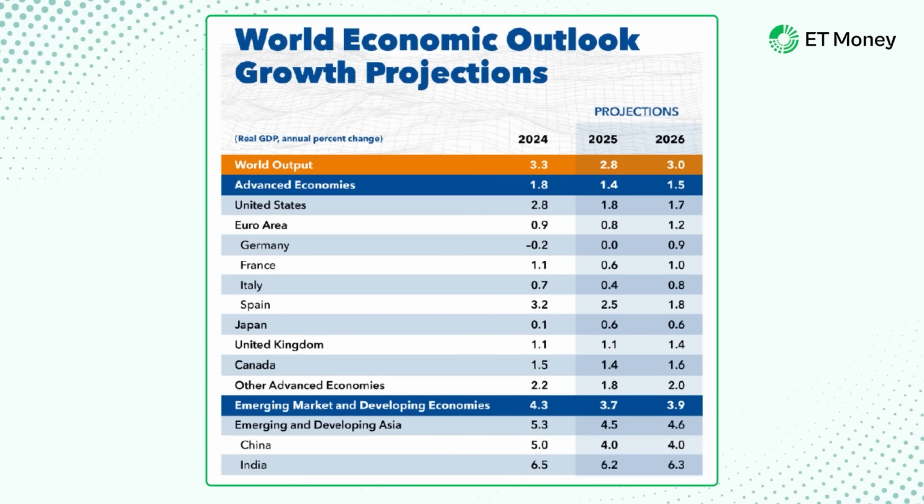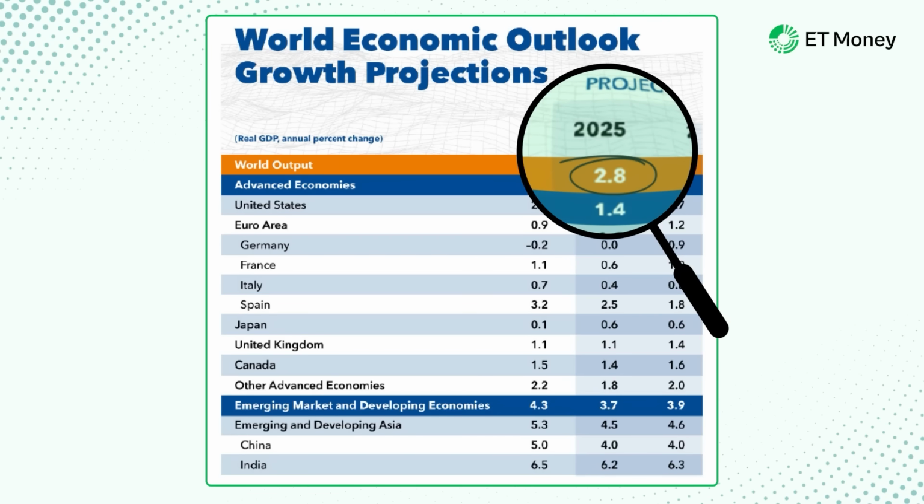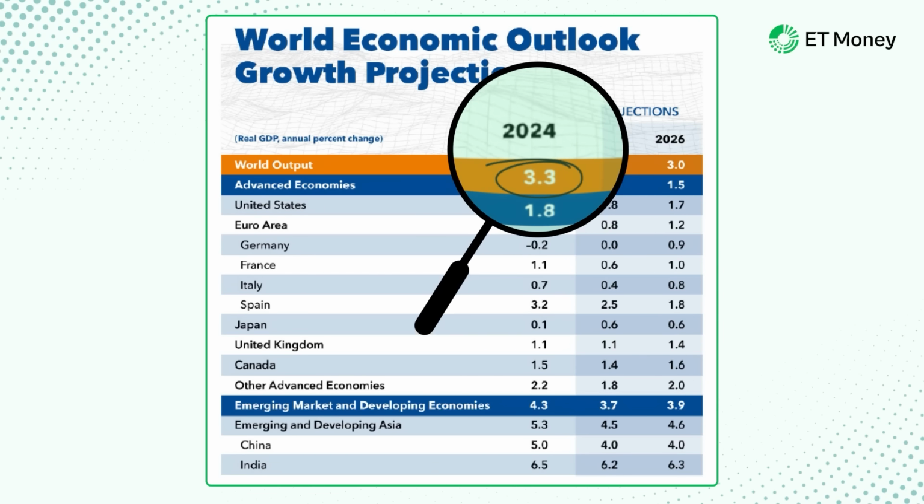The IMF's revised World Economic Outlook of April 2025 forecasts growth of 2.8% against the estimate of 3.3% for 2024. Overall, a drop in economic growth is expected in 2025, and that's not good news for silver. Let's now take a look at the third driver, interest rates.